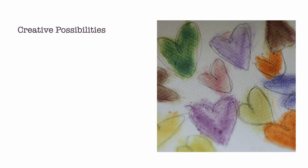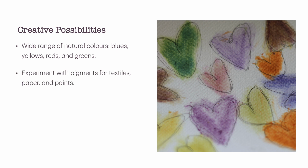And then you have so many creative possibilities. You get a wide range of colors from nature, from blues, yellows, reds, and greens. And all of these primary colors, the blue, yellow, red, can be mixed so well to get a huge variety of secondary colors and tertiary colors. So you can get a rainbow palette basically.